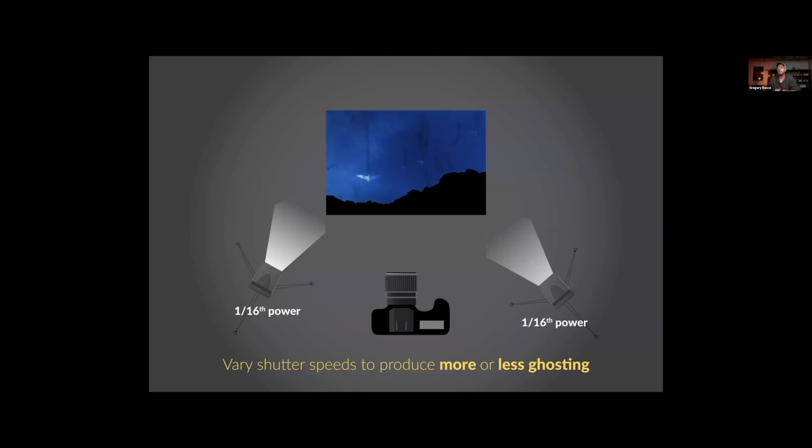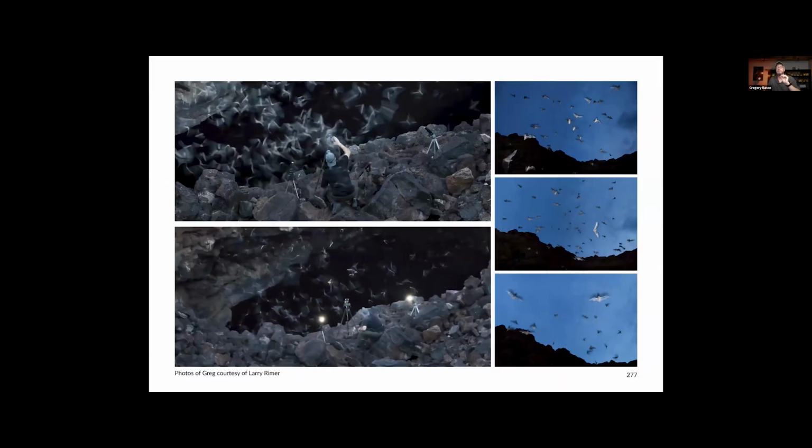But to see how much ghosting I would get, where you get the motion trails during a longer exposure where the subject is moving, and then they get frozen with the brief pop of flash, that's going to depend on the shutter speed. So if you look back at these, especially the first two on the top right, the shutter speed was faster, probably about 1/60th of a second. So the bats are sharp and you don't see much of a motion trail. At the bottom right, that picture there, you can start to see a little more motion blur, and that was starting to get to more like I think 1/30th of a second.